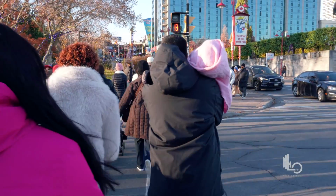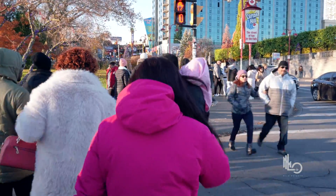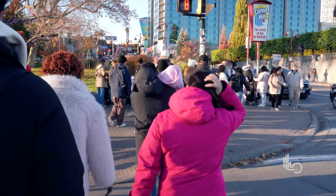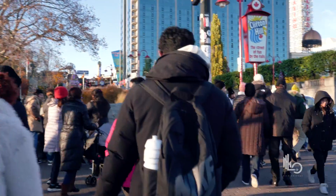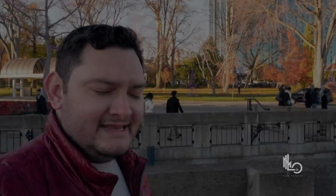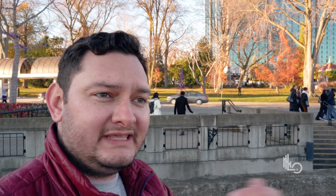It is also estimated that the city of Niagara Falls has a population of 390,000 people. Now, between the US or the Canadian side of the waterfall, my favorite is the Canadian side simply because there's just a lot more life to it. There are hotels, restaurants, stores, and honestly, the best part of the Niagara Falls is on the Canadian side.